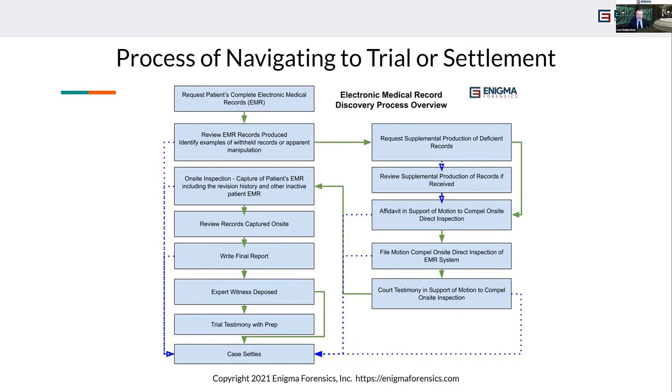So when the on-site inspection happens, it's not uncommon that there will be multiple experts there. I've been hired to observe an inspection by plaintiff counsel that is seeking to look at the EMR. In that role, I'm looking to just document and understand how they're requesting the data, whether data is being withheld despite the on-site, and to advise my client in terms of what the data is that was produced and whether there's any issues with it.